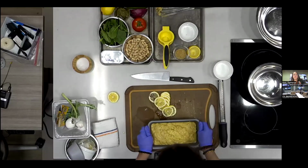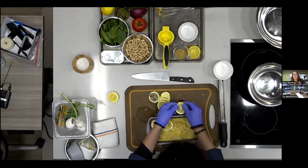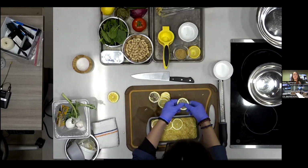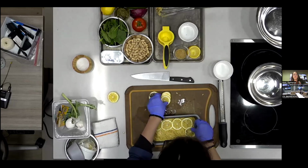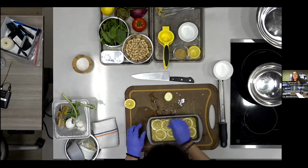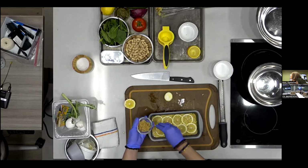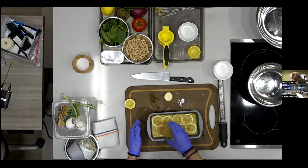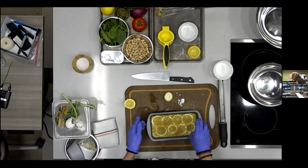But then I'm going to tap it. And I'm going to arrange some pretty lemon slices right on top. Again, take out the seeds if you can. I think the Meyers, they don't have seeds, and so that's what's nice about it. Little bit more, just like that. Okay. And then I have some sugar in the raw turbinado sugar, and we're going to sprinkle that right on top. And I'm going to pop it in a 325, 350 degree oven and bake it.